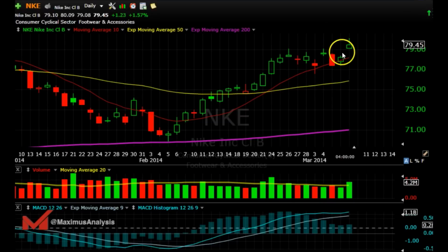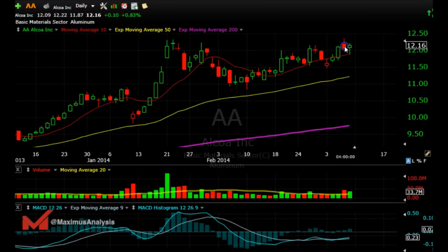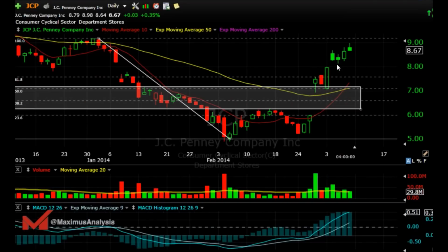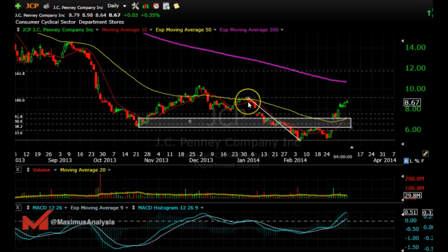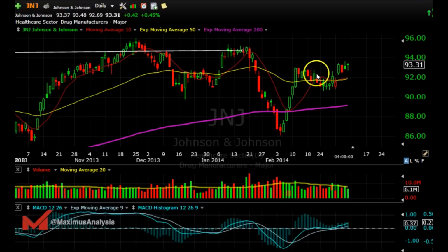Nike popped up well. That one was on yesterday, I think. You got Alcoa. Quite honestly, if you're aggressive, it breaks this high. If you're not aggressive, it breaks this high, you're back to the upside. That's how that one looks for me. What else? JCPenney didn't follow through today, and I thought it would. You can see it broke above early in the day, and it's pretty much a break-even trade from here. So that's one to look at. And then you got Johnson & Johnson. That one, if it breaks above these highs, could be a nice long play.